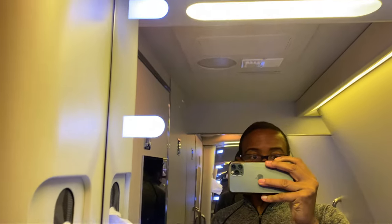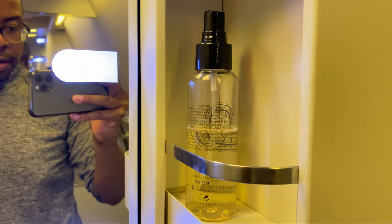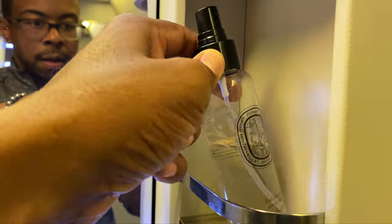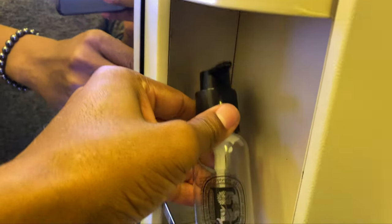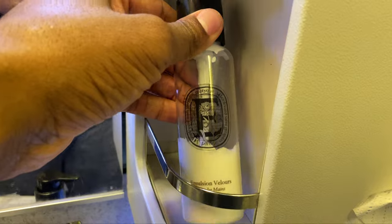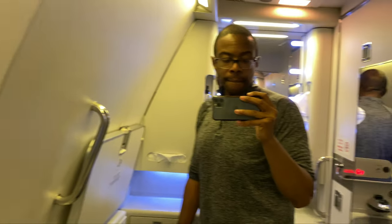Look at the bathroom here on the 777. The bathroom is spacious, very easy to get changed into your pajamas in this bathroom. So no complaints there, not too fancy. But here we've got, I believe, the Diptyque sprays, hand cream and soap as well. So that's the product they use in their amenity kits. There, as you can see, the rest of the bathroom is pretty standard stuff.